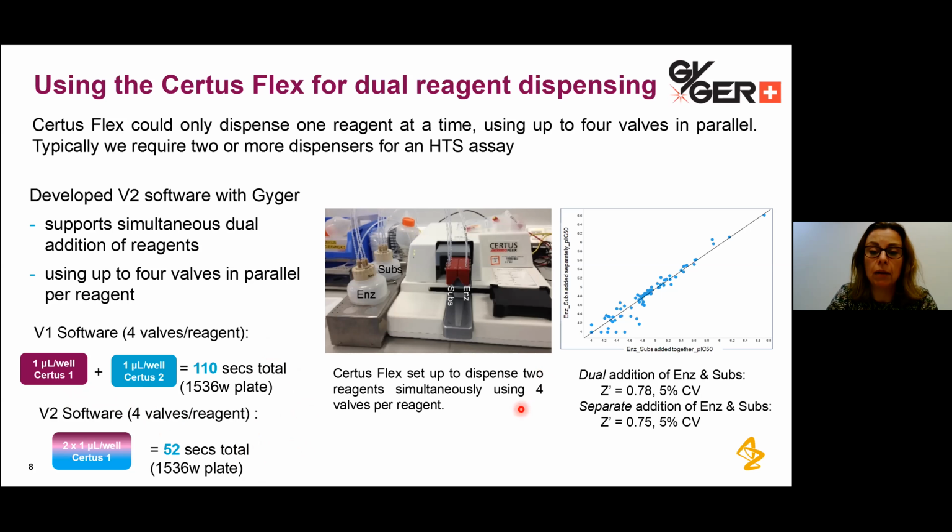So just to show you in the middle how that's set up. We've got potentially the first 4 valves adding the enzyme, and the second 4 valves adding a substrate, and then the microtiter plate, as it passes under the head, both reagents are added pretty much simultaneously. And on the far right, we've got a graph of some data, again a biochemical assay. We've either chosen to add the enzyme and substrate separately on 2 different CERTUSes or added together. And you can see in terms of the correlation for the IC50 data that we see very good agreement and very good assay stats for that particular assay.